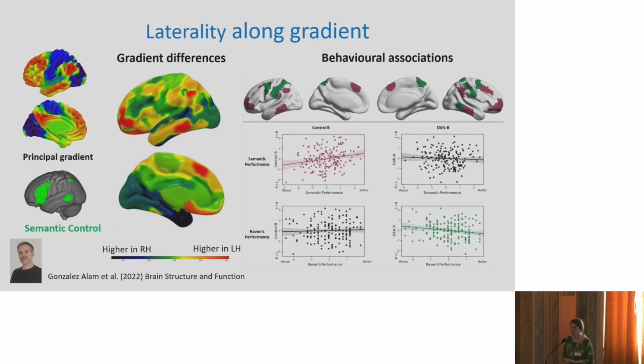And just to clinch it in terms of showing that these differences actually matter for behavior, this is an analysis of a cohort of just over 200 people we have in York who've done different tasks, some semantic tasks, some other non-semantic tasks. And we find a correlation between how far up the principal gradient control B is, so that the difference between left and right hemisphere for control B predicts semantic performance. So people who are better at semantic tasks tend to have this control B network being further up the principal gradient in the left hemisphere compared with the right hemisphere.